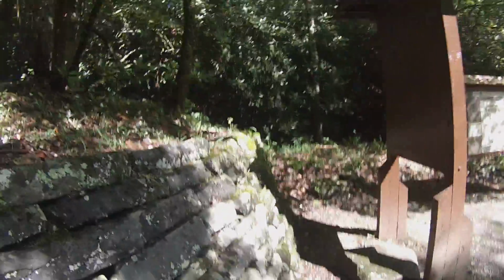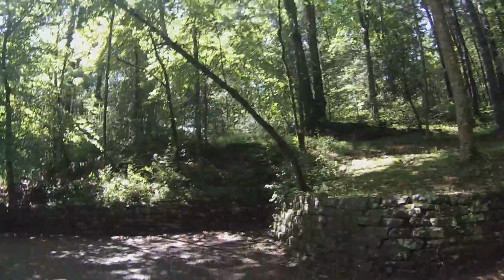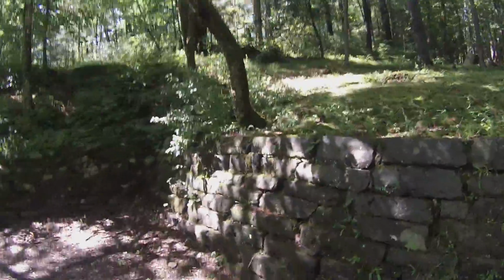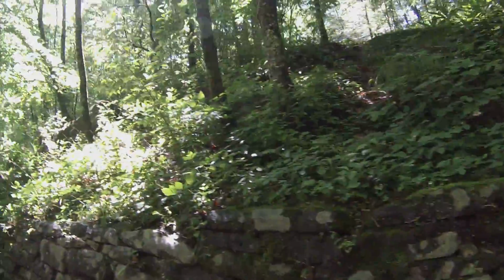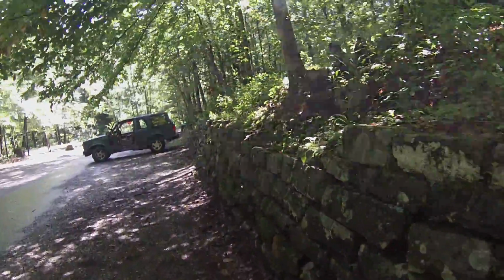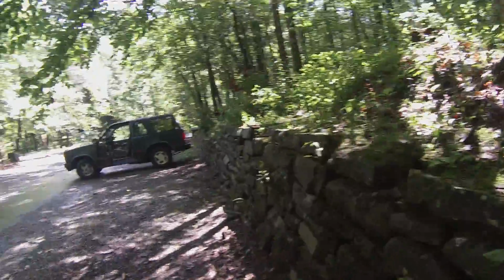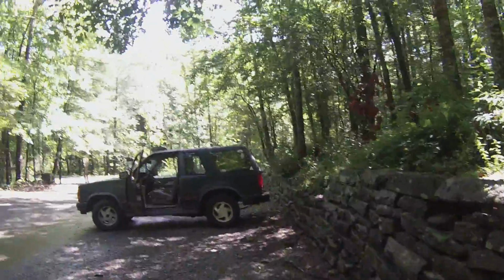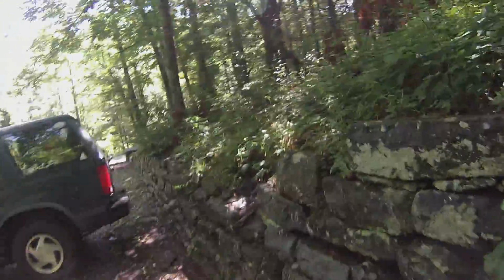Look at these walls here too. They built. That was built too by the CCC. There's actually a similar rock wall that's over at Bald River Falls underneath the bridge, which they also built that bridge too.